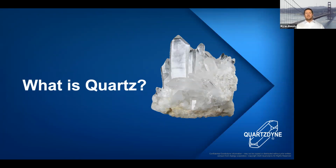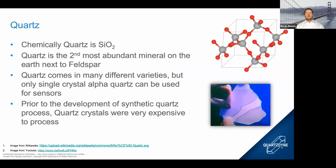But quartz in and of itself is just silicon and oxygen. Its chemical makeup is very similar to glass. It's a silicon dioxide. Now, when it's structured in its crystal lattice, you look at it more from what they would call a Lewis structure. So you've got silicon in the middle, and it's surrounded by oxygen atoms, much like in the top right hand part of this display. If you were to look at that crystal lattice, you could actually refer to it as SiO4. But quartz is the second most abundant mineral on the earth.